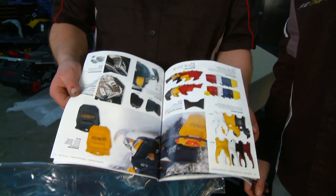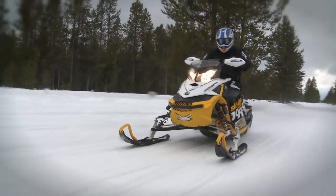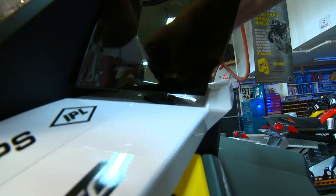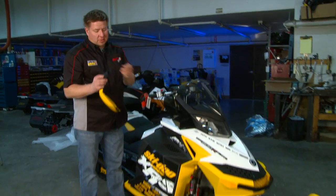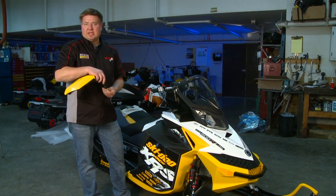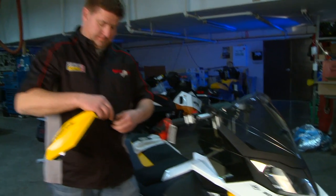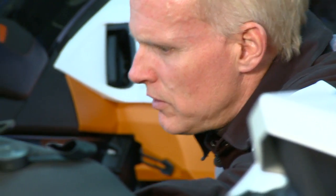Jeff chose to add a mid-height windshield and some Skidoo storage bags for those cold, long-distance rides. Just a little Vaseline or a little grease will help that windshield, help the grommets slide in much easier. Skidoo recommends taking the handguards off. Pretty simple, one screw. Set them on the shelf with your low windshield and put it back on when it warms up. On the back of the sled, Steve starts the tunnel bag install.